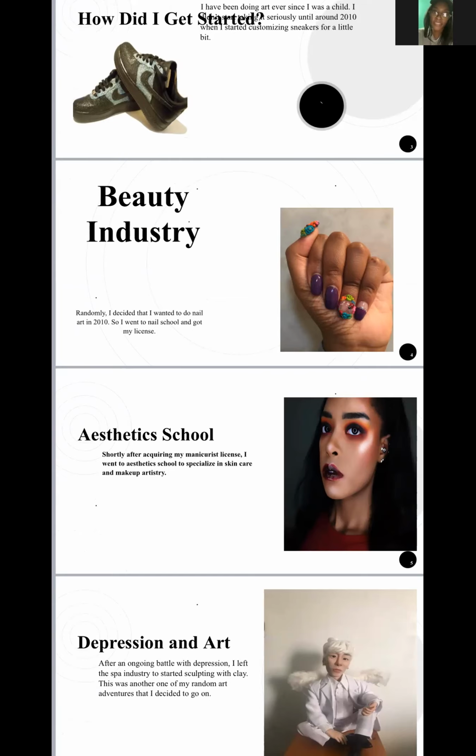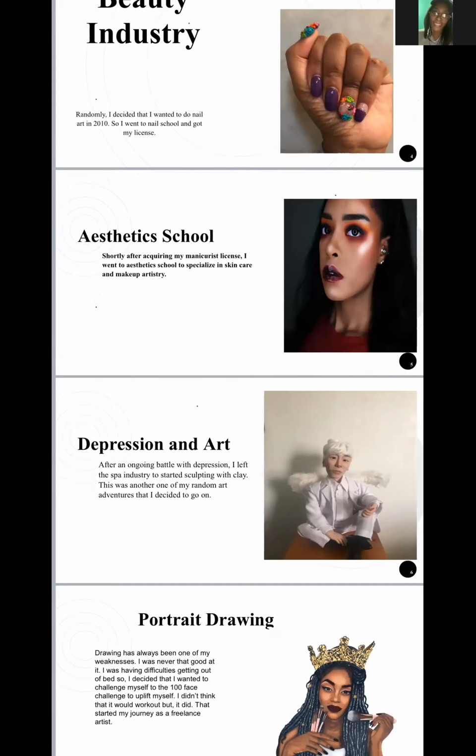I like a lot of creative makeup, not something people would consider everyday makeup. I like very dramatic things. After going to esthetics school, I continued working at the spas and did skincare and waxing and stuff like that mostly. I was working in the beauty industry until earlier last year when I quit because the depression got really, really bad. Then again, randomly, I started picking up sculpting with polymer clay. I would sculpt people, and again, I learned that on YouTube.